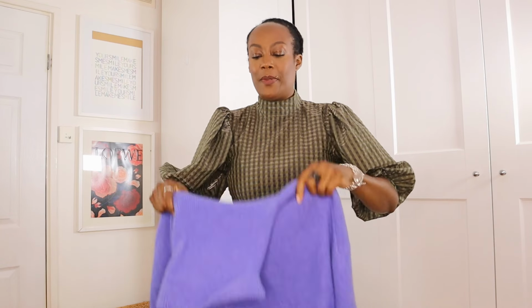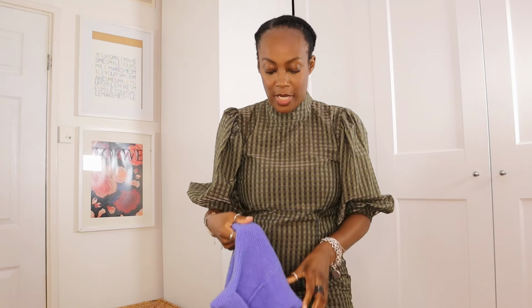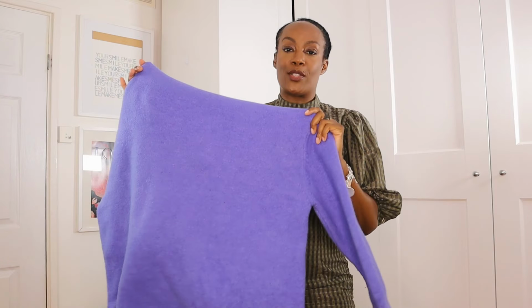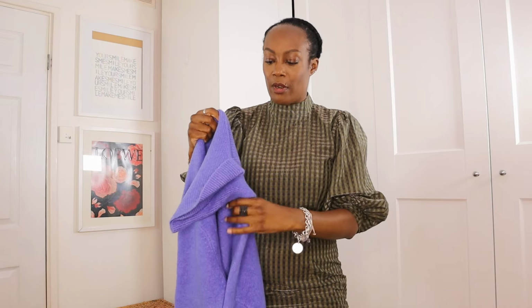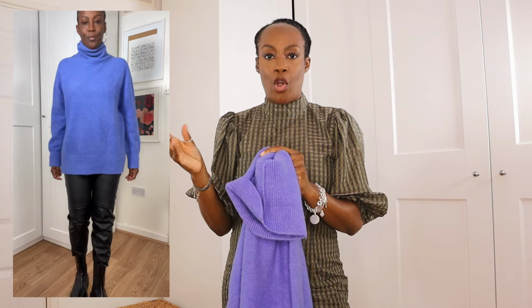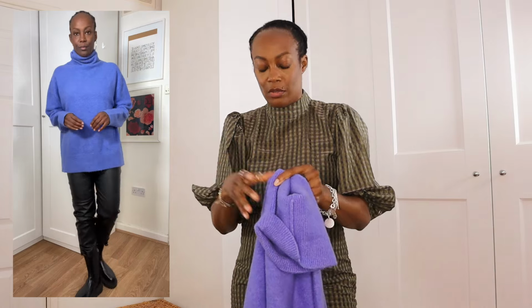And the next item is one of my favorites. So obviously everybody wants to knit because it is going to be getting chilly out there. So this particular one I picked up from Zara, a good few seasons ago, and I do feel like with Zara it is kind of hit and miss, so you do have to be mindful of what you're buying and what the material makeup of it is. If you buy well, they can last you, and obviously if you don't, then they'll fall apart, get holes and stuff like that.